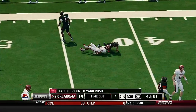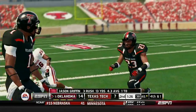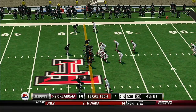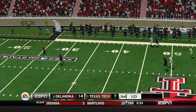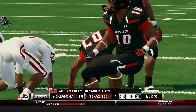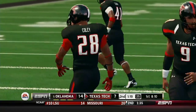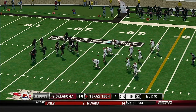They got to him, and he did not get the first down. You know, these backwards plays can have a psychological impact. It can damage a team's confidence if it keeps happening. Coley, the return man. And he makes it out to about the 27-yard line. In a game that's this close, you can't afford to waste possessions.